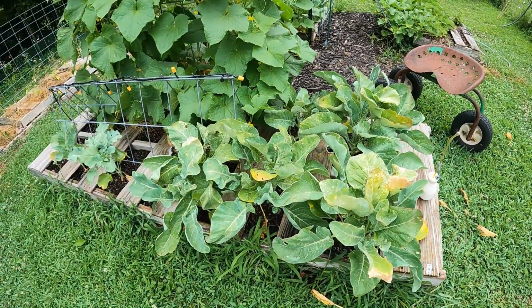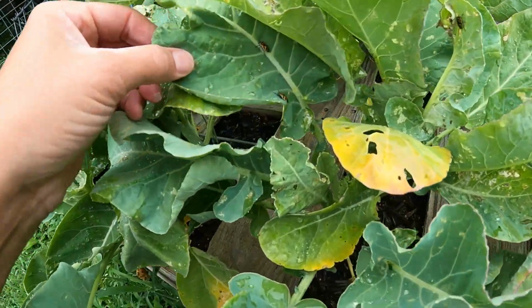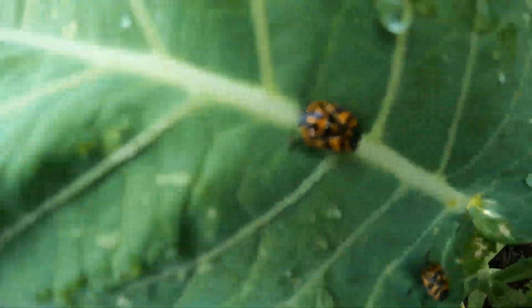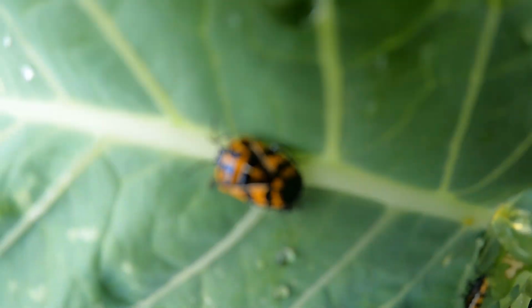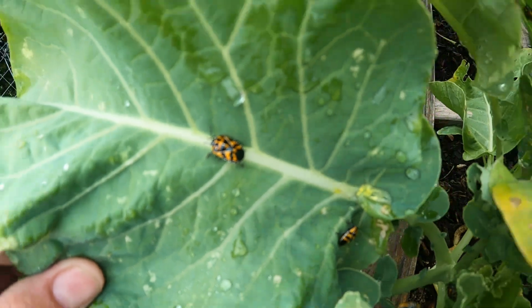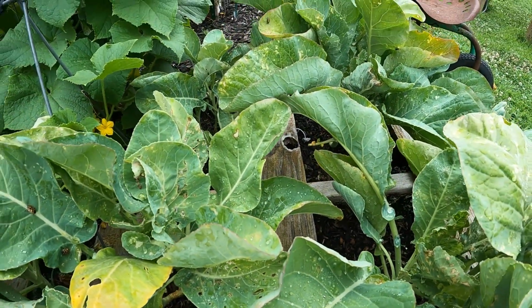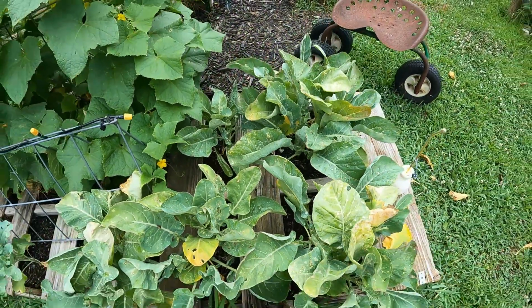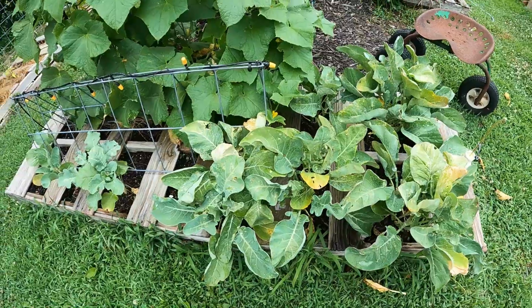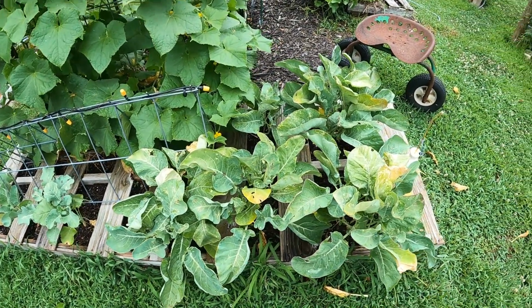They are related to the stink bug. And there they are. Related to stink bug, and they are, like I said, all over and terrorizing all of these and starting to attack my cabbages. So diatomaceous earth is going to be my hope for getting rid of them.